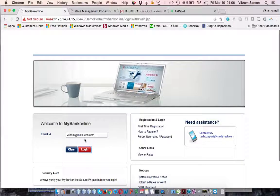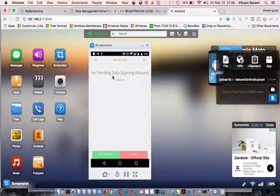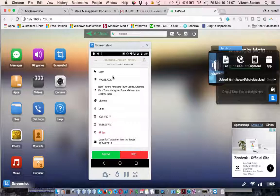So again, when I clicked over here, let's talk about the feature here. When I clicked over here, I actually got a request on my phone saying that there is a login request that has come in. So now I am going to the push. That means the push has come in, and now as you would see, I have all the details showing up over here, and this is coming from the server side. It's actually telling me where I'm coming from, which is the actual address, and then what browser, what operating system, date and time, and in how much time do I have to approve it.